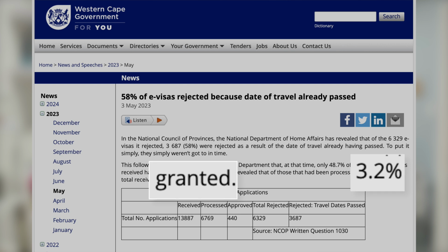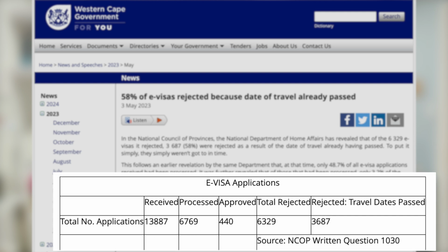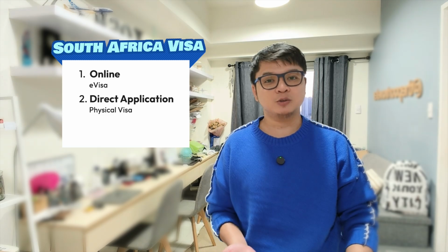This was very concerning for us since we were running short of time and we already paid for some things on our Africa trip. So we didn't want to risk it, and we thought it would be safer to just apply for a physical visa. I'm not sure if the eVisa website is now better, but you can try if you want at your own risk. My second reason is quite shallow.